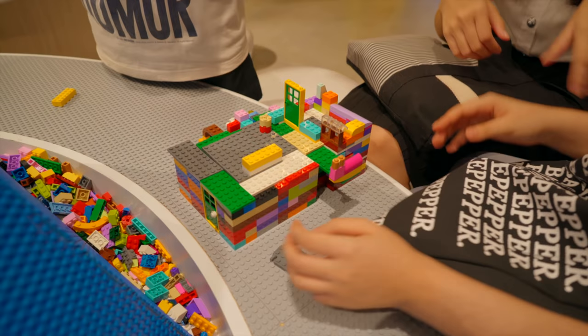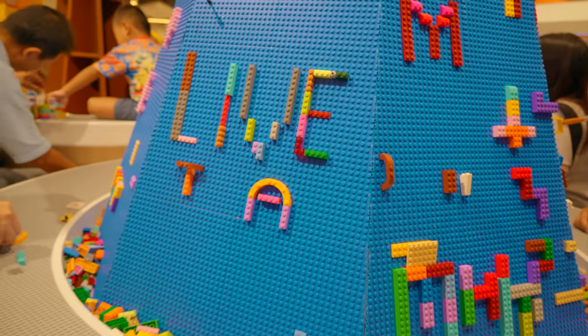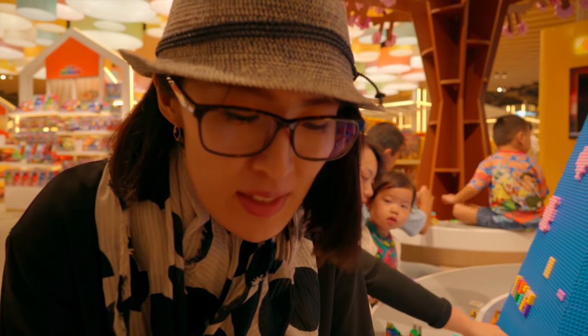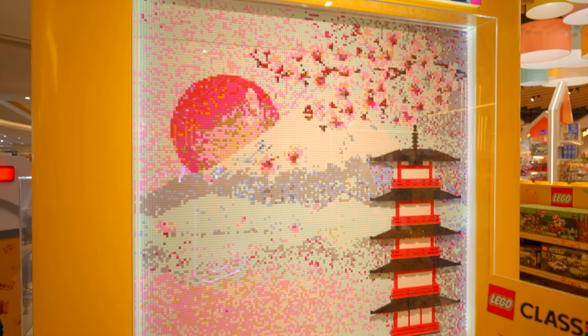Wow! Creative kids play for free. Live for Travel Asia. Yay! Oh my god, this puts my little mosaic to shame.